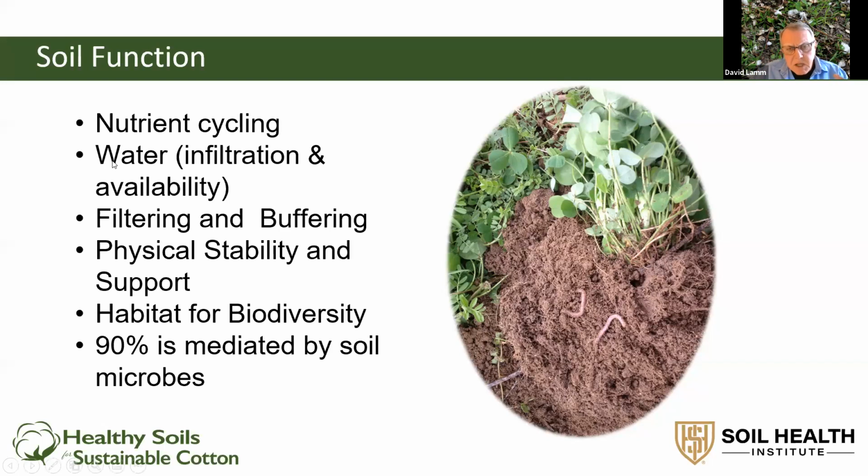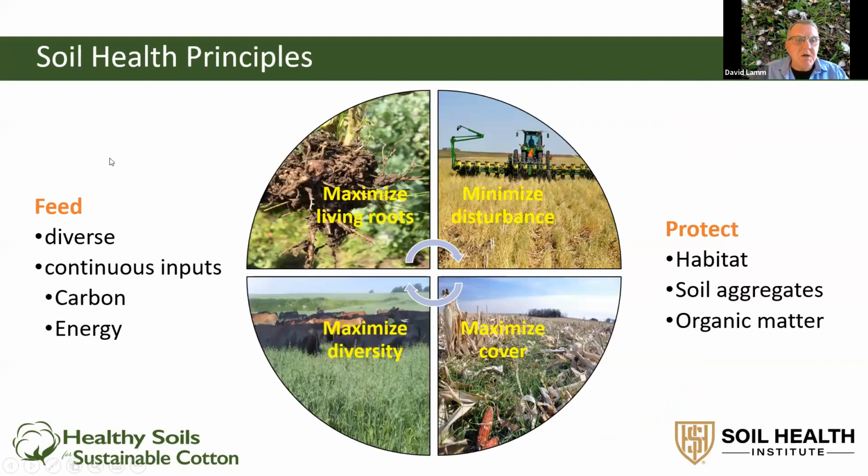And what you're going to hear is Sledge talk about what he's doing and how that's improved those functions. There are 4 basic principles that are pretty easy to remember. We want to see you minimizing disturbance and maximizing cover. Why? Because that protects the soil. It protects the habitat those microbes live in, protects those soil aggregates that allow for pore spaces of diverse size, lets water infiltrate, holds on to it. And it also helps to protect the organic matter. We're no longer burning it off through tillage. We're increasing organic matter, which has a positive effect.